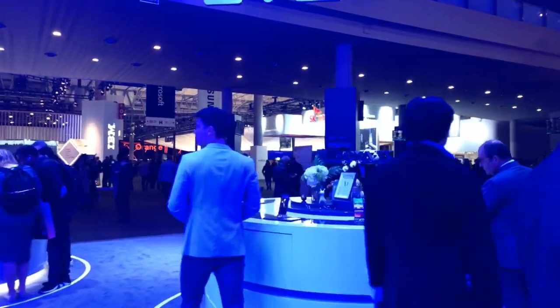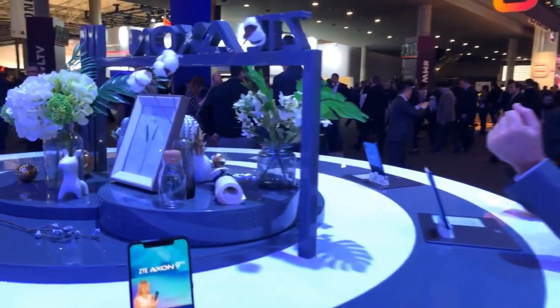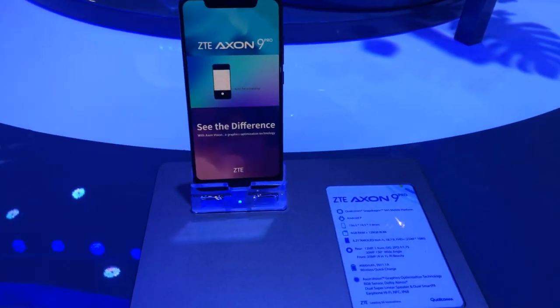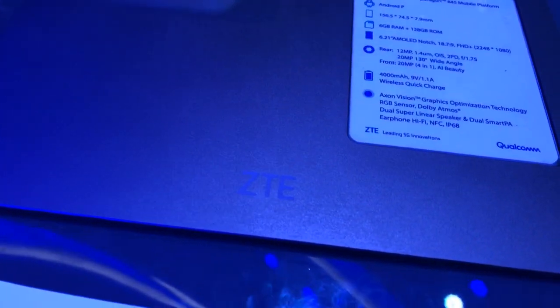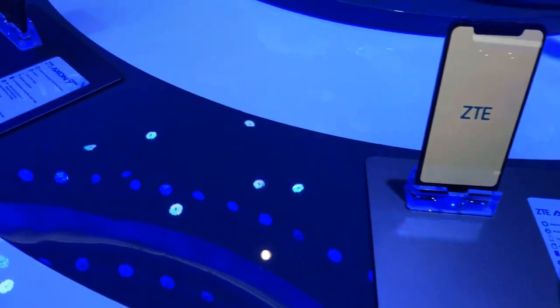We're going to walk you to this area here to check on the phones. The ZTE Axon 9, which is going to be available. Is it available now? Since September. Available since September. And it uses Android, 6 gigabyte RAM, 12 megapixel camera, a very similar concept as the Samsung Galaxies with the same type of pixel quality for the camera phone.